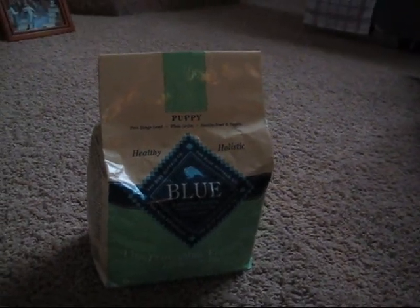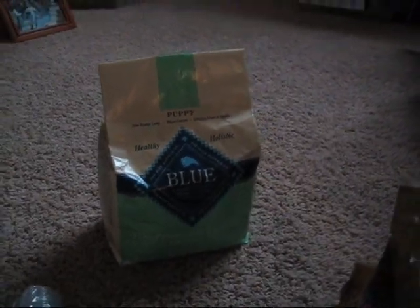We got a few other things today. We got some new food for them. Healthy blue bison, supposed to be really good. It's probably the most expensive as well. And we got them a few other bits and bobs. This is the stuff they're currently on that we're gonna start weaning them off.